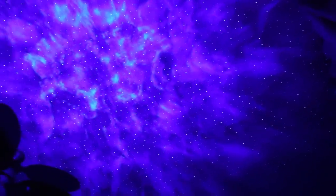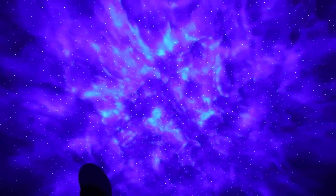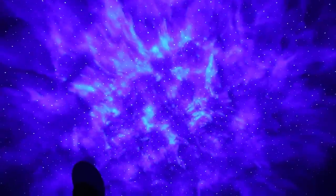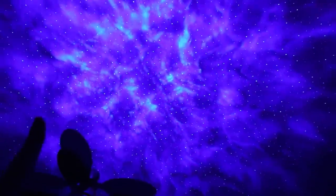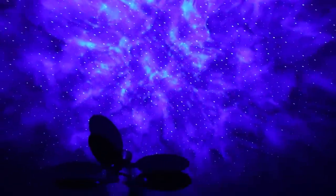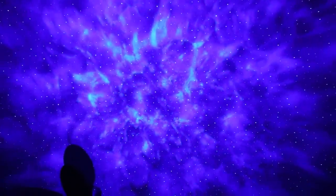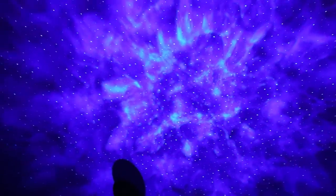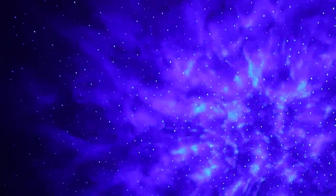Ooh, that's so cool. Now I will say it looks way cooler through my camera than it does in real life. I'm gonna be real honest with you. For some reason it's catching all these purple shades and stuff. It does move, which is kind of peaceful looking, which is neat. It has tons of little dots that you can see. See how it's moving? Oh yeah, okay, so it has a brightness setting.